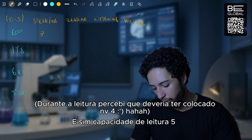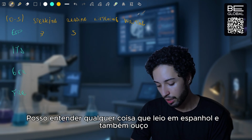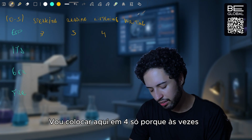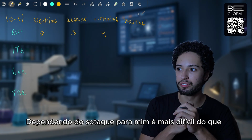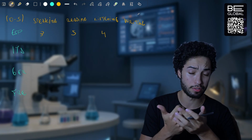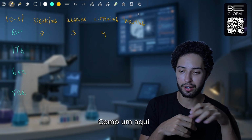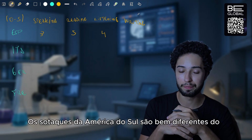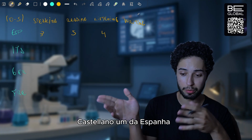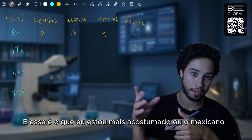And reading ability 5, I can understand anything that I read in Spanish. And also listening, I will put here a 4, just because sometimes, depending on the accent, it's more difficult than others. For example, the accents from South America are quite different from the Castellano one from Spain, and that's the one that I'm most accustomed to, or the Mexican one.